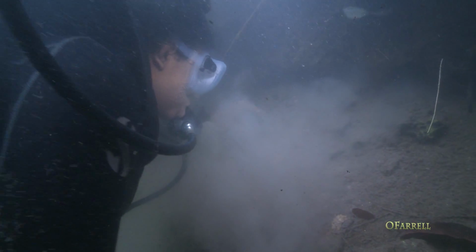Here she is, fanning and inspecting for potential artifacts in the shallow waters at the base of the Mayan structure above.